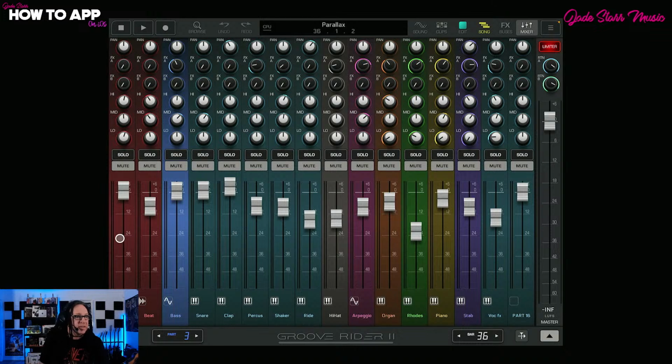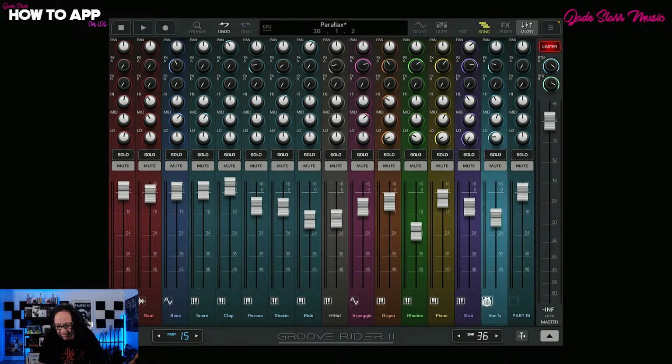I know we talked about this with the levels here. So you've got your 0 up here, but you do get +6. So there is room there, and you're going to get on the full screen a little bit more room to play around with that. So that's cool.